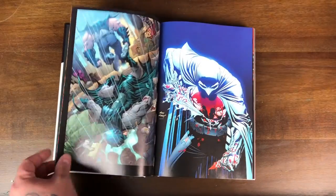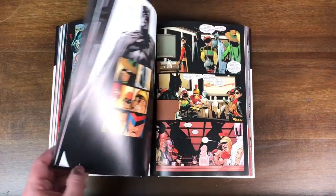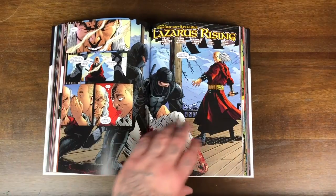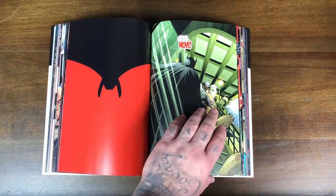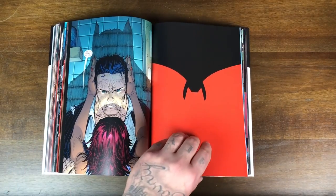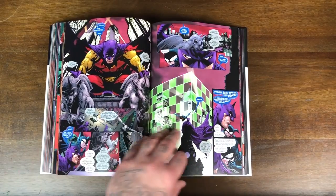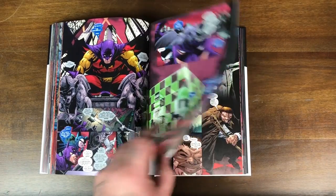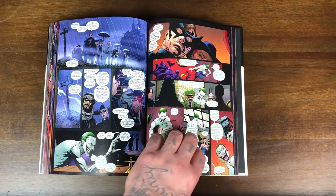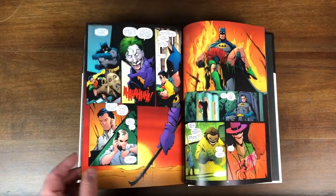Again, if you're interested in my thoughts, check out my recent reads on this. But it was a quick read, man. That's a cool panel. Look how far we've come from the Golden Age stuff. Sick Joker stuff in here, man. This is where we kind of get the Joker metamorphosis and stuff like that.